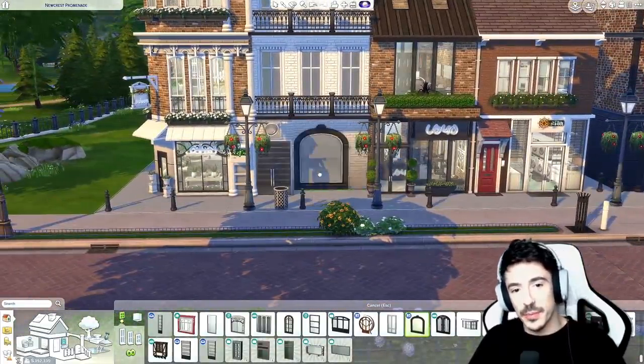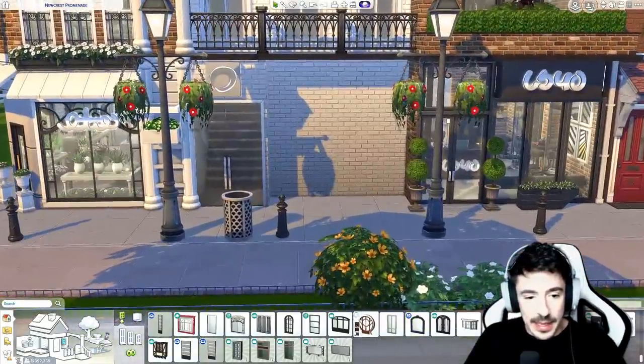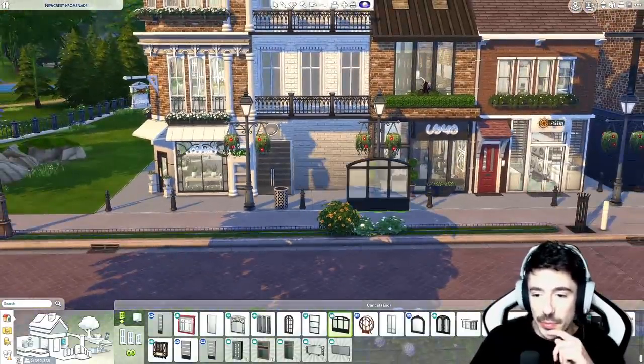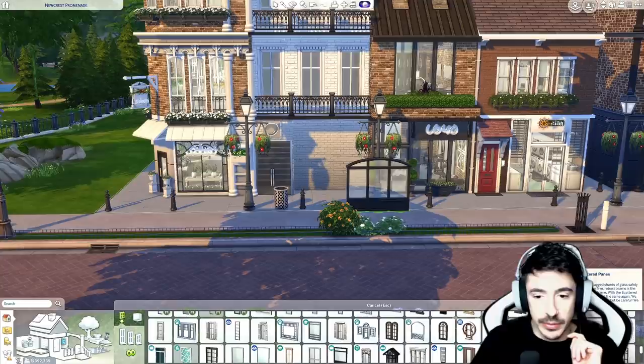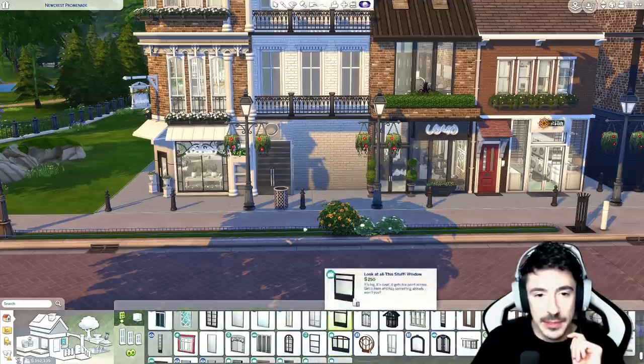I don't like it with the modern door next to it, though. No, maybe not. I was thinking about this one as well, but I think that's going to look even crapper. Yeah, it's not the one. It is not the one. But I think the one might be... maybe this one?